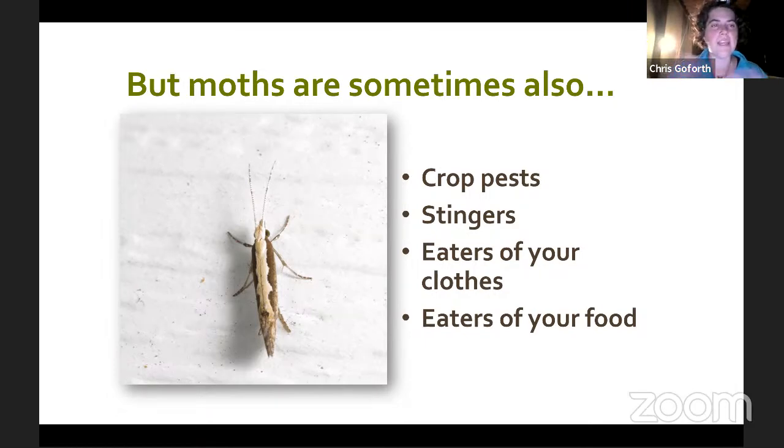There are ones that eat fibers, particularly things like wool. There are species that get into our stored foods, so you can have pantry moths and moths that infest grain silos. So there's definitely some moths that we don't necessarily like as people, but they're vastly outnumbered by moths that either do really great things for the environment or are just innocuous as far as we're concerned. So the number of species that are problematic are actually really, really small.